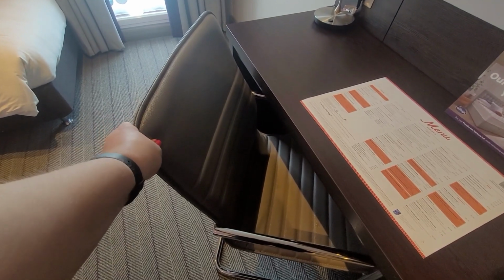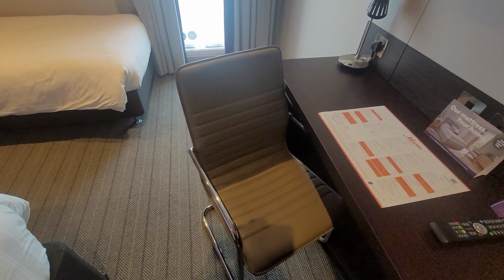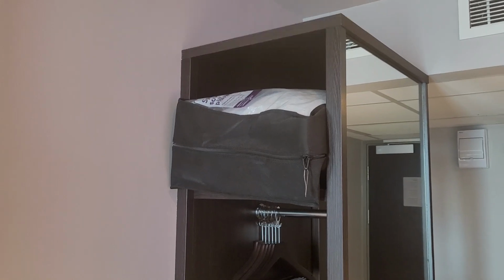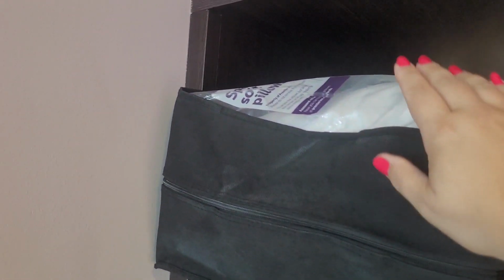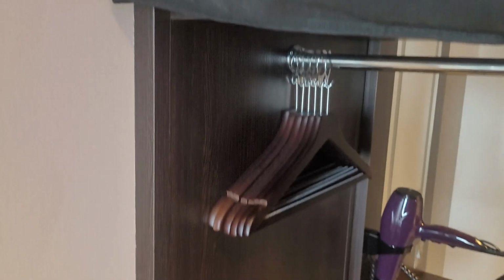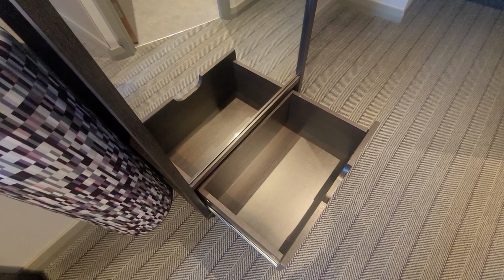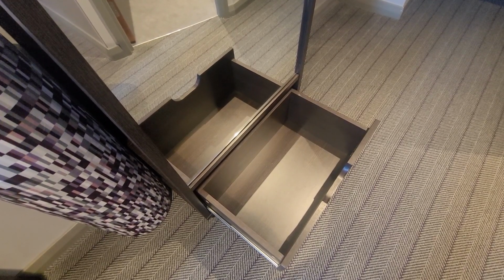Desk chair, just got like a leather feel to it. But we do seem to be missing an armchair, unless they're not having those in these rooms. Got a large full-length mirror on the outside of the wardrobe. And then at the top here you have some extra spare soft pillows. Coat hangers, there's a hairdryer just through there. We've got some towels. There's a large drawer at the bottom of the wardrobe.